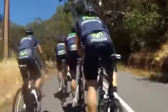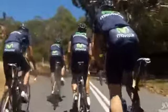So excuse the shaking there, just out the saddle. This is using a GoPro camera on the handlebar, and the camera shake will stop a little bit. So it's quite steep here, approaching the first hairpin on Corkscrew Road.